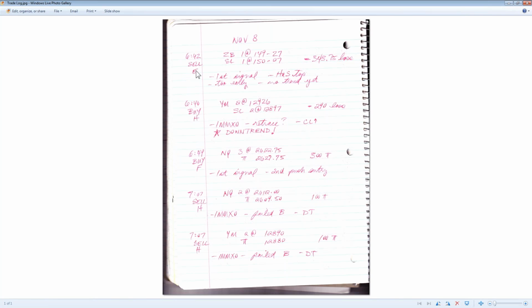You can see this must have been during one of the profit runs, because I don't normally take 5 trades in the span of about 20 minutes. This must have been during the profit run. So I was taking a lot of signals, a lot of trades.